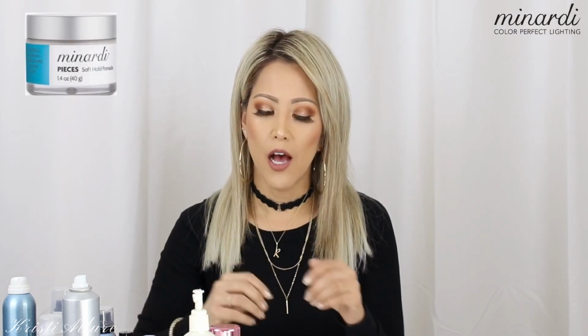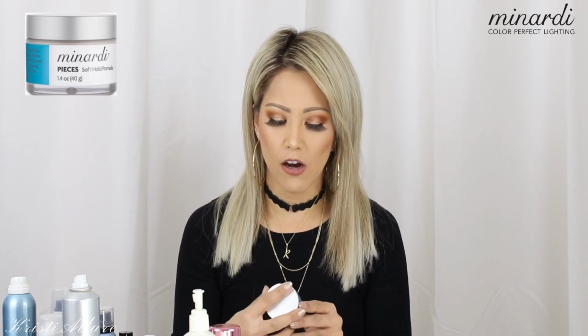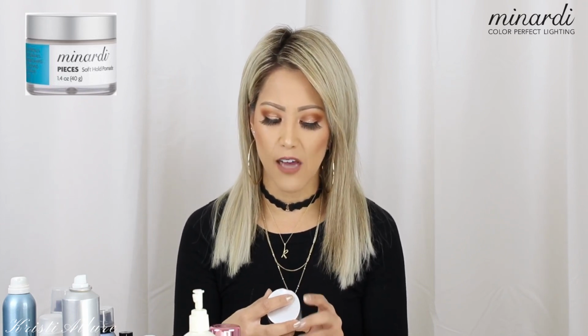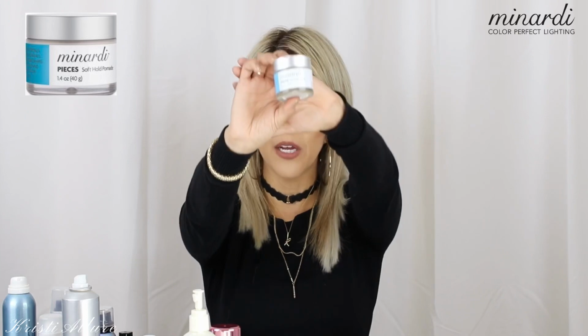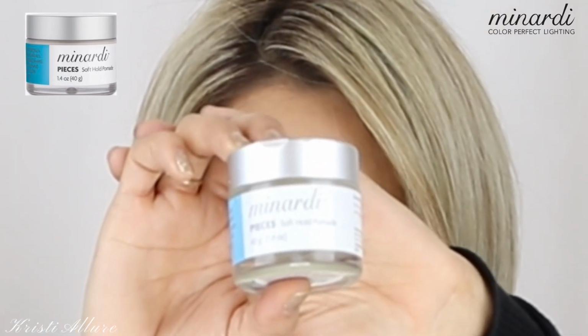As far as making sure I hold those pieces together, like a wax or a mold type product, this would be the only one I would use, and it's called Minardi Pieces Soft Hold Pomade. I really love this one. This one is really good, especially if you have sensitive skin, so you have to be really careful with these.